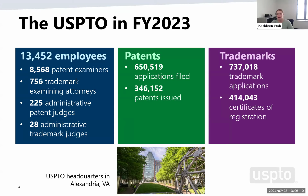Our patents department in fiscal year 2023 saw over 650,000 applications. That does not necessarily mean that they reviewed 650,000 applications, because we're on a continuing basis receiving those applications and reviewing them as they come in. But we did issue 346,000 patents last fiscal year, which is a pretty good number when you look at the totals. For trademarks, we do see a higher volume of trademark applications. So we had 737,000 trademark applications with 414,000 registrations go through last year.